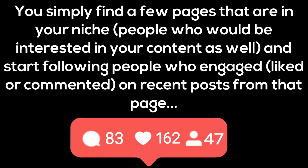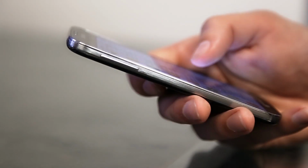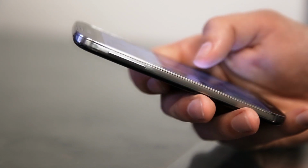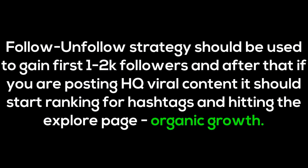Some of them are going to check out your page, and if they like your content, they are going to engage with it and possibly follow your page. Your goal is to basically do this until you reach 1 or 2K followers, and then if you are posting good content, it's going to start ranking for hashtags and hitting the explore page, and you can then stop follow-unfollow and grow organically from there.